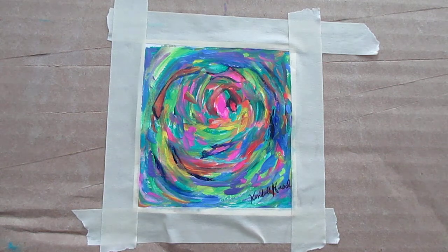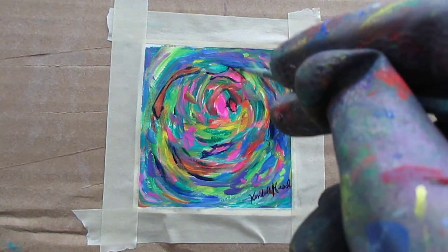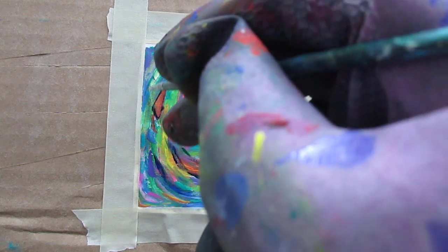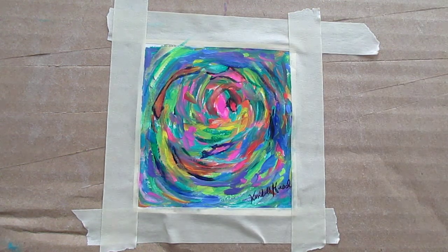And I'm going to use another color too. I'm just going to keep using this dark purple. Use another color, use some green into it, and just kind of bring things out. Not as strong.